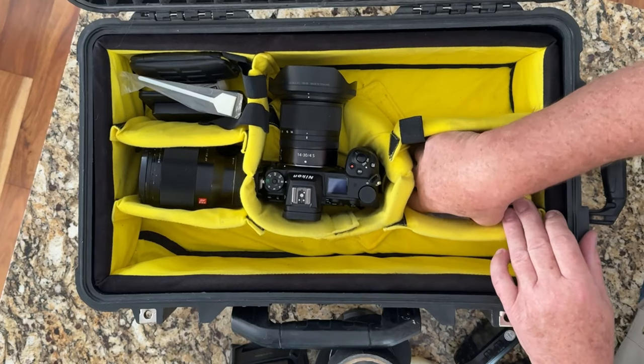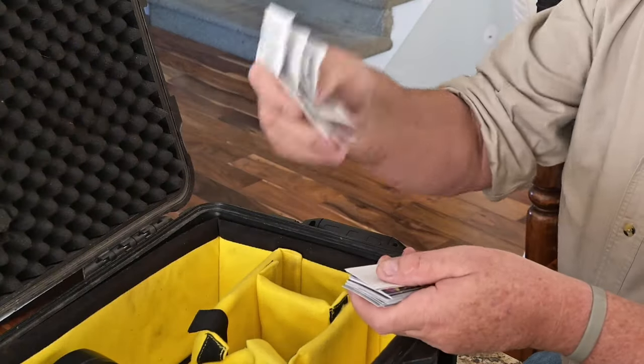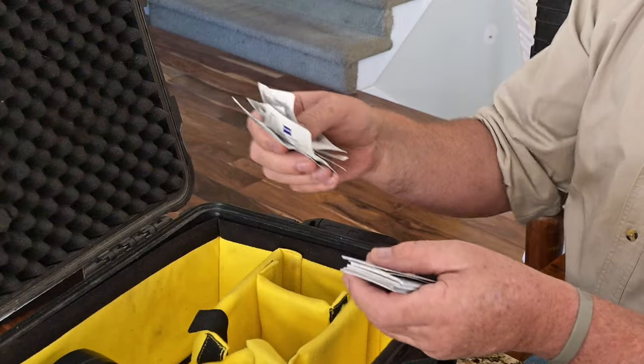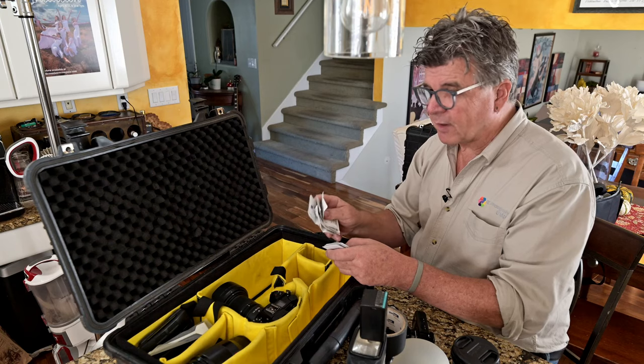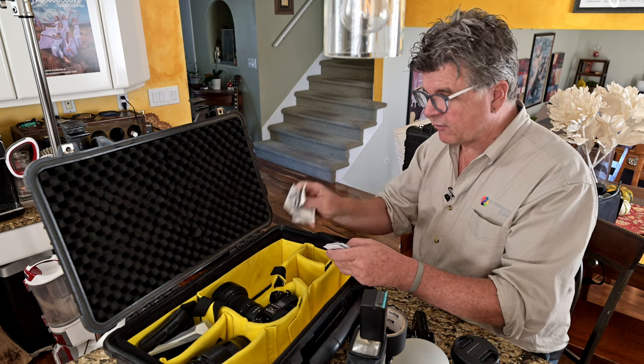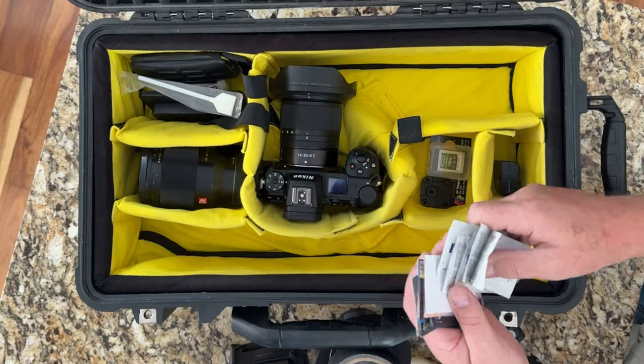Oh, look at this down here. Really important stuff, lens cleaners. Gotta keep lens cleaners on board. I usually have a rocket blower. I'm not quite sure where my rocket blower is right now, but that's usually in here too. Business cards, gotta have some business cards.